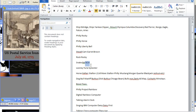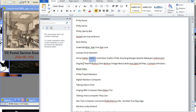We have Stallone, Stall One, or STAL, Lone. So that's a bizarre Lone 1 in his name. He's a Looney Tunes. He's the Italian Stallion, a horse. So we have the colt, the mare, the stallion. With Philly is where it's filmed, and he's a stallion. That makes sense. His dog is a bull mastiff named Butkus, named after Dick Butkus, a Chicago Bear.